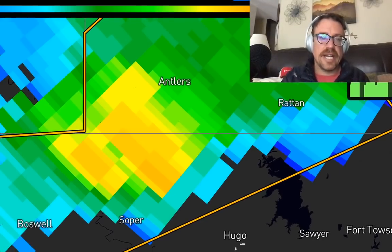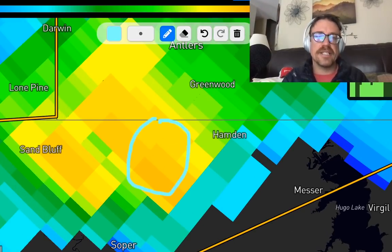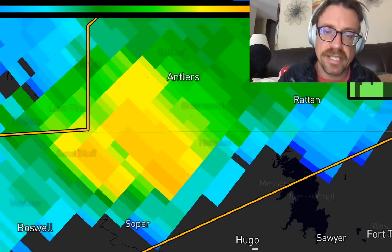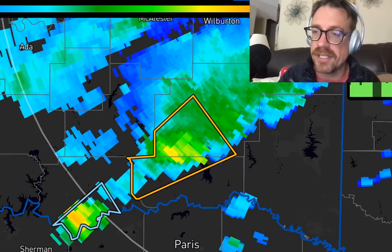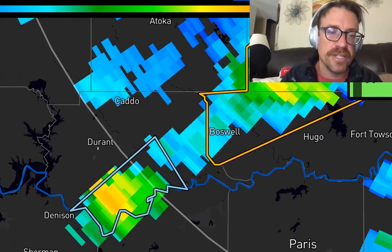But there you can see the echo tops of that new updraft, that new elevated mesocyclone that's getting going here to the south of Antlers. Well, I'm going to keep a close eye on this severe weather event throughout the day, but that is my synopsis of this large slight risk. And it does look like this storm down near the Red River is starting to become dominant.